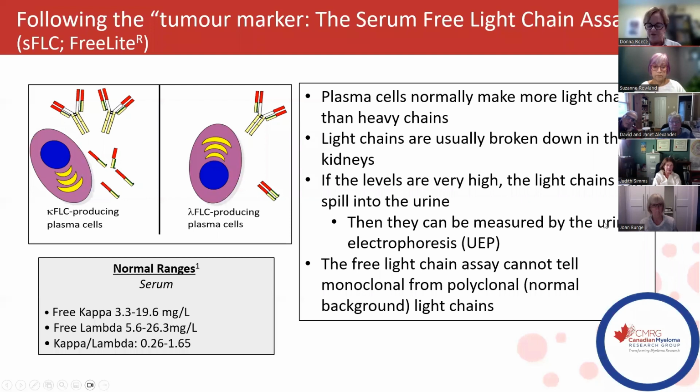And usually the light chains, whether they're good or bad, are broken down in the kidneys, and that's the end. But if the level's very high, they can overwhelm that and then spill in the urine. And in the old days, the only way to pick up excess light chains was to do a 24-hour urine and electrophoresis. Well, that's hard to do every month. But then you can measure them by the urine electrophoresis.